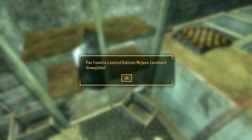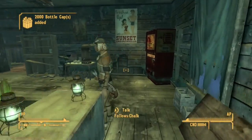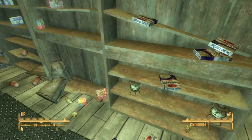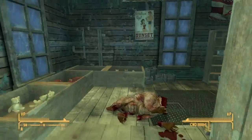Oh, but to take my mind off the dread of the fact that there might be super mutants or worse in Zion, we found a limited edition Mojave Landmark Snow Globe. The Snow Globe has been added to the collection at the Lucky 38, and also 2,000 bottle caps have been added to my account. Very, very nice.